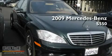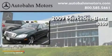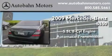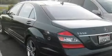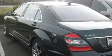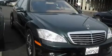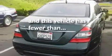This is a certified pre-owned 2009 Mercedes-Benz S550. It features a 5.5-liter 8-cylinder engine and an automatic transmission. Its top features include a steering wheel with memory settings, a power moonroof, a navigation system, a premium audio system, a leather-wrapped steering wheel, a passenger side vanity mirror, a security system, a traction control system, heated front seats, and this vehicle has fewer than 27,000 miles on the odometer.